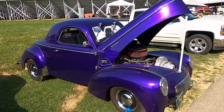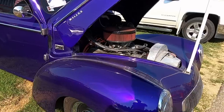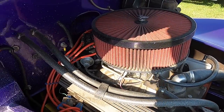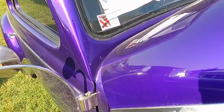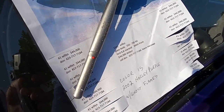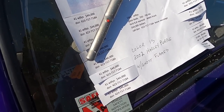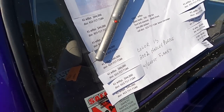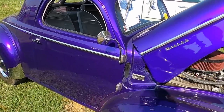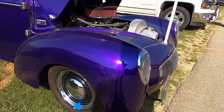A lot of people looking at this Willys this morning. Looks like an older build also. Got a 350 in it. It says the color is an '02 hardly purple. Ghost flames. There's the phone number. Looks like he wants $42,000 for it. Oh, there's the ghost flames. I see him.